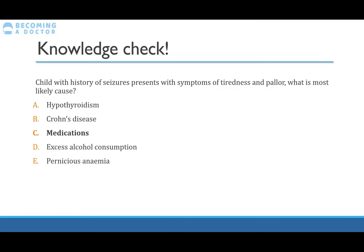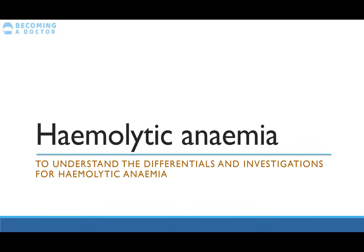Okay, so the next I'm going to cover is hemolytic anemias. So the learning objective is to understand the differentials and investigations for hemolytic anemia.